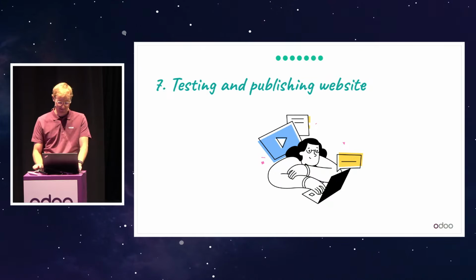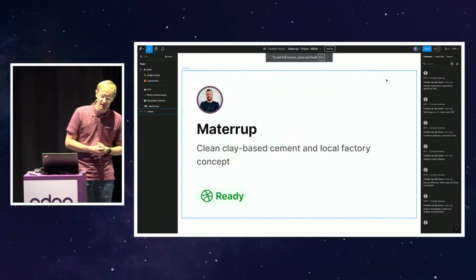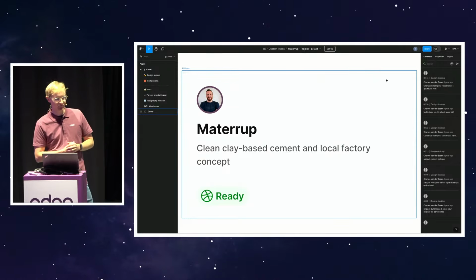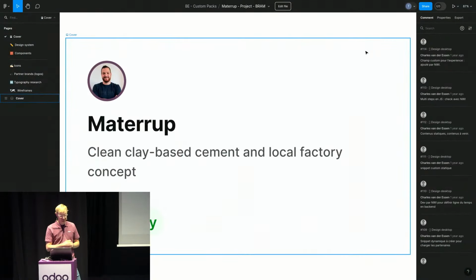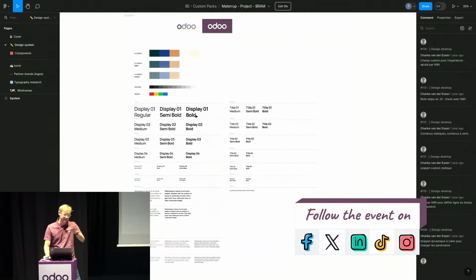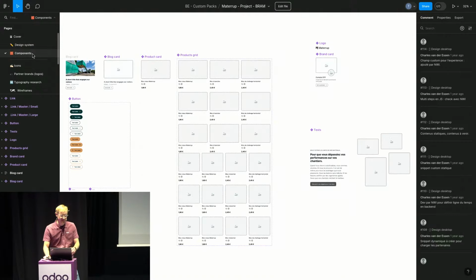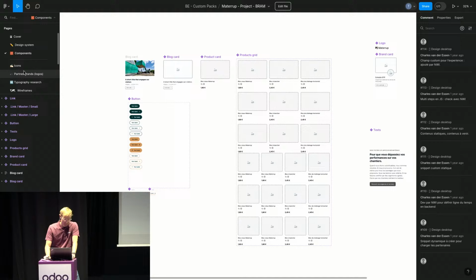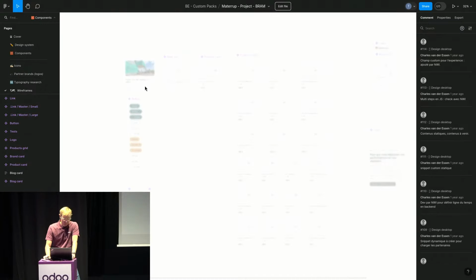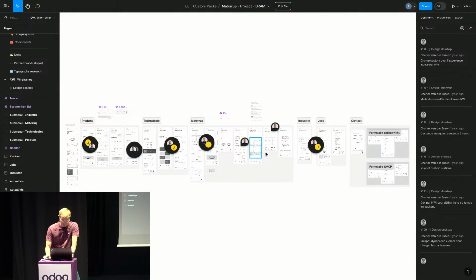So let's have a look at the tool that we use for our wireframing and design. Here I'm in Figma. This is the software that we use. And this is a project from Brandon, one of our web designer. So you can see here, we have the design system. So these are the fonts that we're going to use, the colors. Then we have some components that he used on his project. But what's really interesting for me here is the wireframe. So you can see here, these are the structure of the page, all the pages of the website.